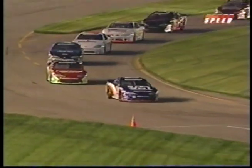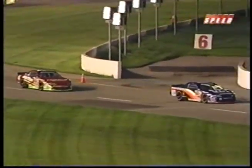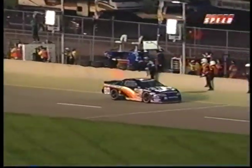Welcome back. Third caution of the event thus far with the incident with Jim Ross, and it has afforded our leaders the opportunity to make their way down into the pits. And there you get the look, the top three making their way in, and it is Middleton stopping first. Let's get down to Ken Stout. Brian Repner comes flying in, locks up all four, slides it into the pits. They'll change right side tires.